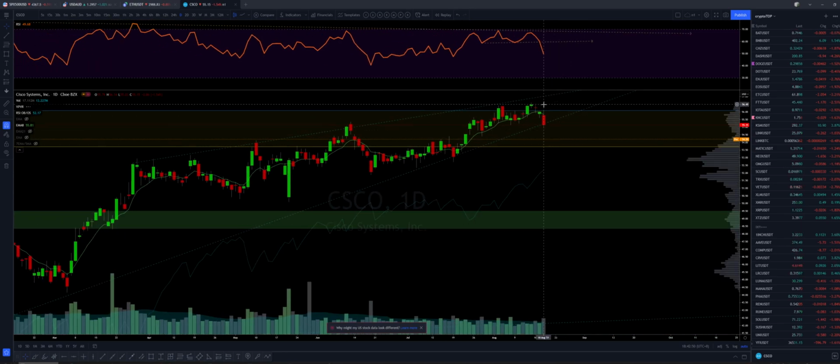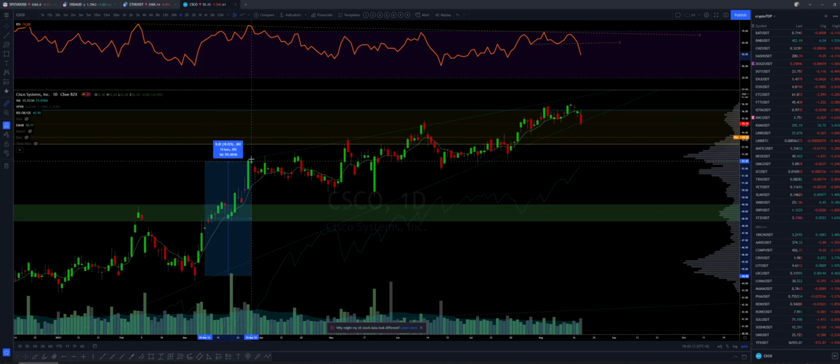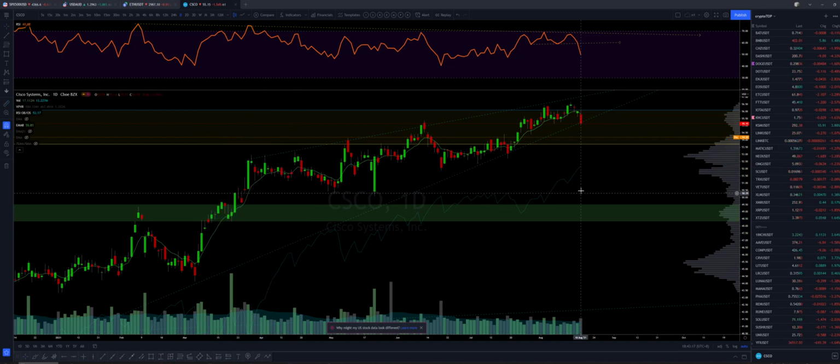This breakdown also set pretty much like a double top over here. This is like a double top with a bit of a fake out, and then we're going down. We also broke down below ATMA. The best time to be in a chart is when it's above ATMA, and we're now below ATMA, so it's gonna be resistance next time it comes to check. Like over here, see above ATMA, you're getting a big move of 20%.